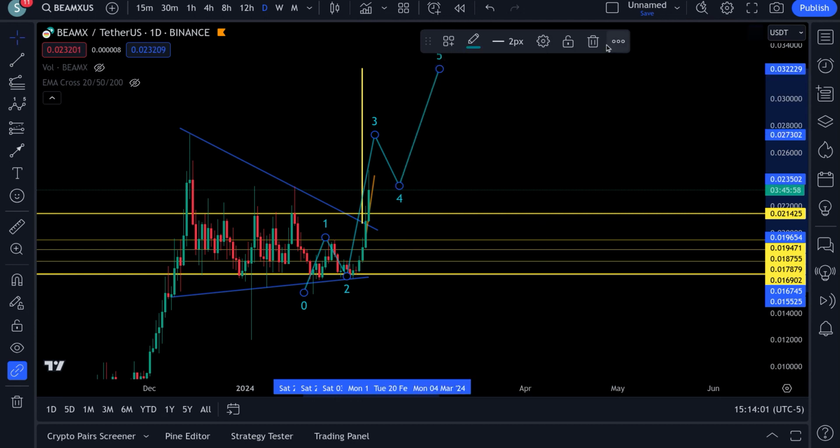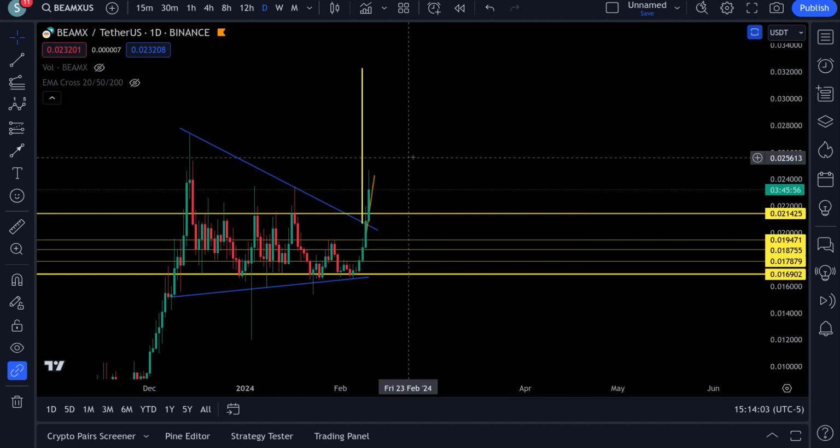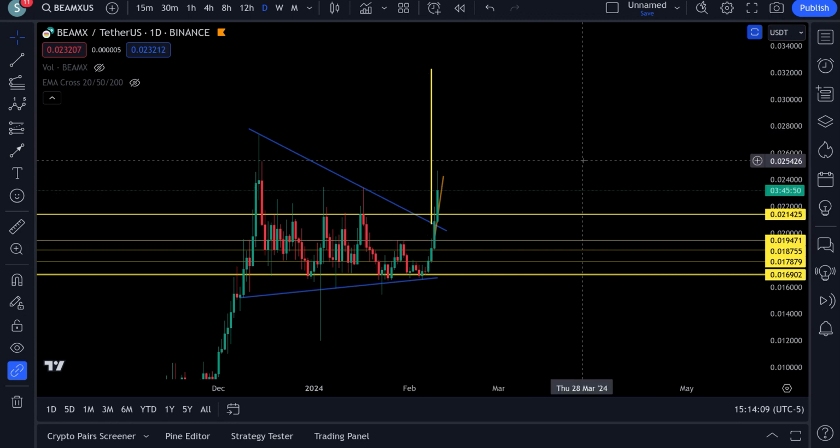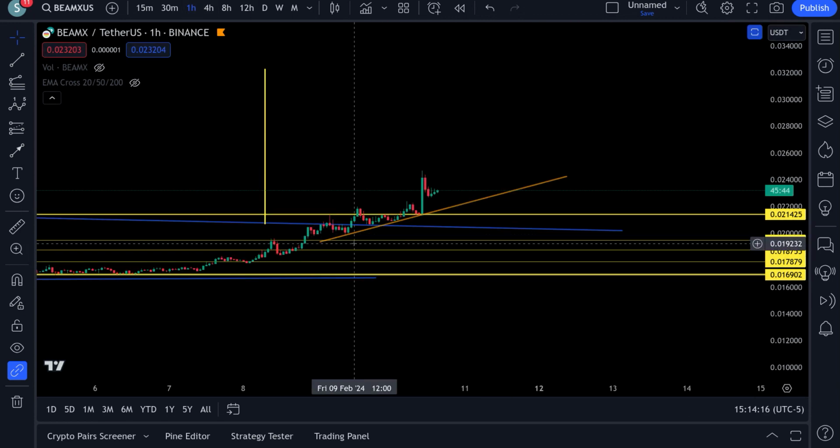All right, so I'm definitely expecting Beam to head higher, especially if Bitcoin's heading where it's heading. If it's heading up into the 50s, everything's going to be dragged right up with it. So Beam looks fine. I've been charting this thing, watching it. This trend line right here, I expect it to hold.